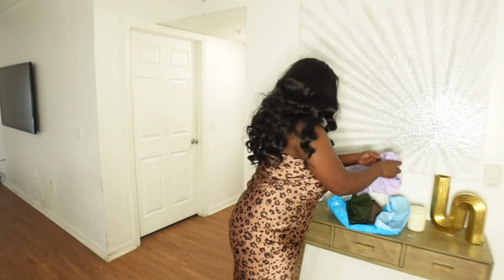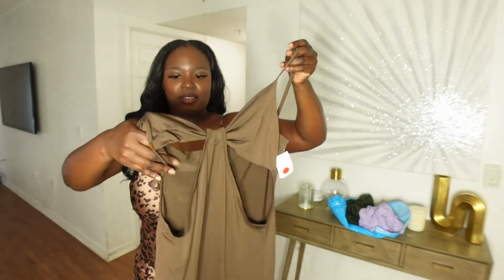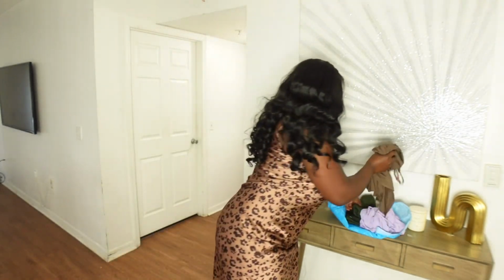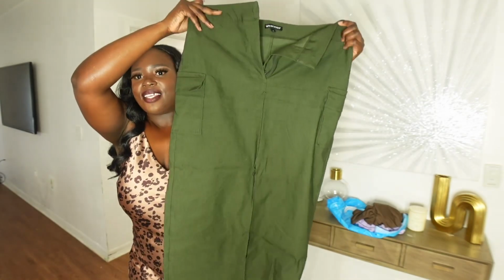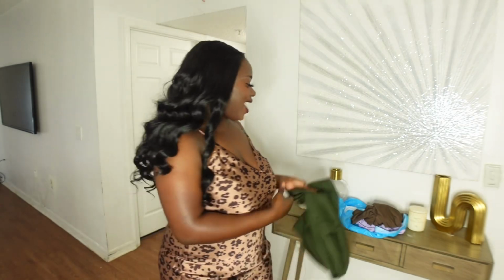The second item I got was this dress. It is brown. And the last item I got was this skirt. So I'm gonna go ahead and try them on for you guys so that you'll be able to see how they look.